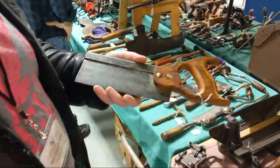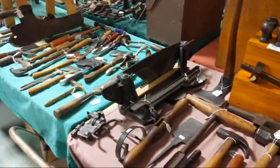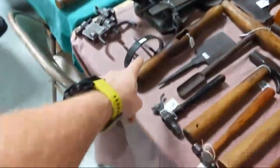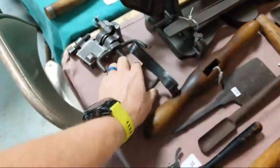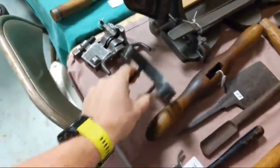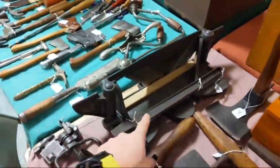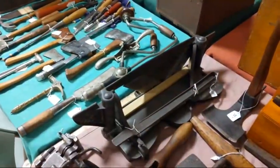I hit the yard sales. What's that funky blade tool at the left? I don't know. Unless you're talking about this thing. This is a scorp. And so you would put handles on here. And then you'd use this to clean out, like, chair bottoms and things like that. This thing is a miter shear. So you can put boards in here and shear them off at 45 degrees or whatever.